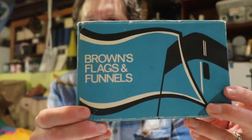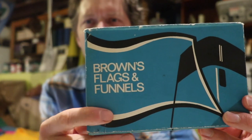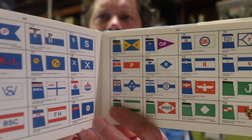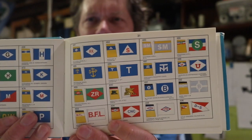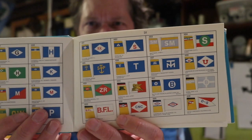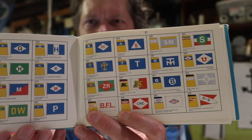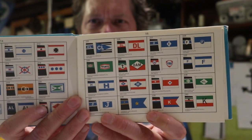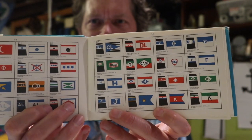So I have a couple of copies of this book, Brown's Flags and Funnels, and it's essentially a guidebook of house flags. If you just page through the book, you see all these flags that shipping companies use, and the various shapes and recurring design things that you see in these are something that I really like, and will show up in flags that I make as well. Anyways, let me flip my cue card here to the next one.